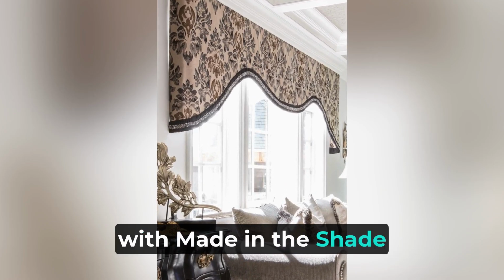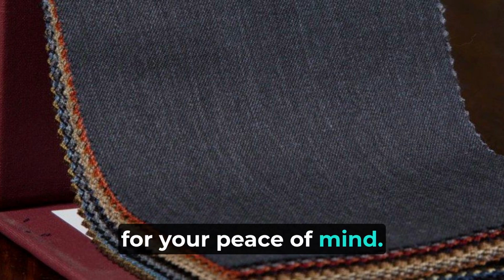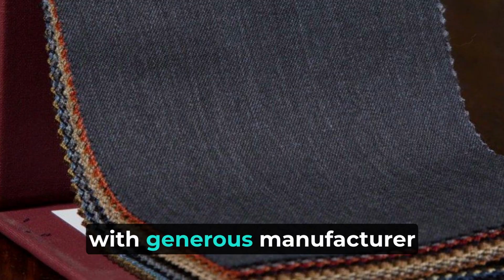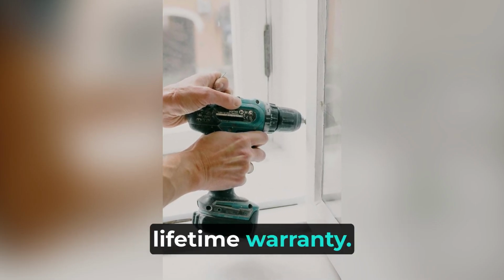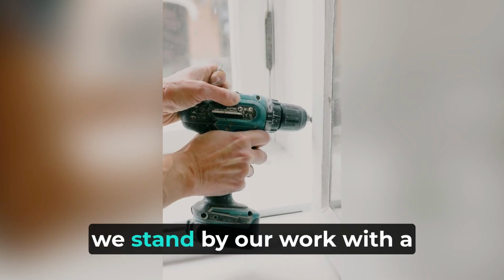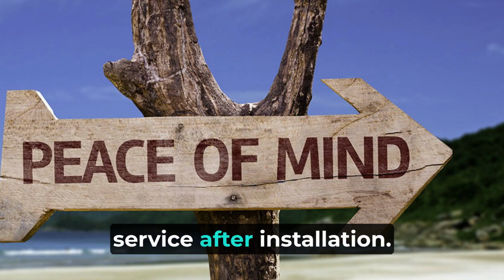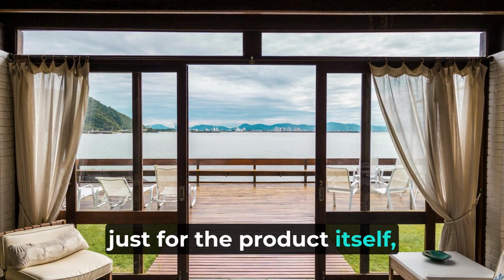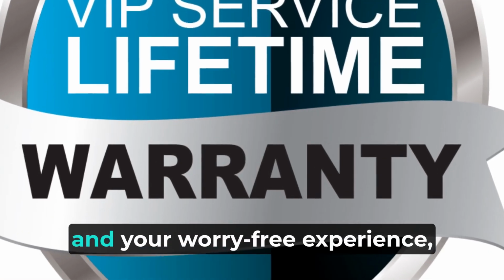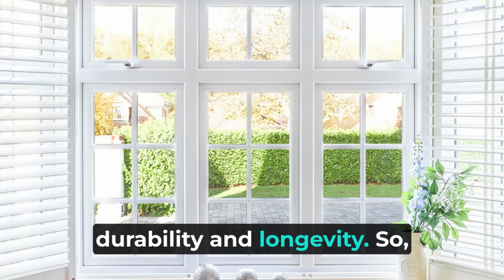However, with Made in the Shade North Jersey, we offer something truly unique for your peace of mind. All of our premium products come with generous manufacturer warranties, with most carrying a limited lifetime warranty. And on top of that, we stand by our work with a 1-year warranty on the labor if your window treatments need service after installation. This means you're covered not just for the product itself, but for our professional installation as well. That's our commitment to quality and your worry-free experience, addressing your concerns about durability and longevity.